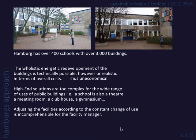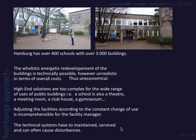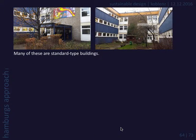Another tutor comes in afterwards and says, oh, it's really warm in here. He'll open all the windows, and suddenly everything that the building's been heating up in the past three quarters of an hour just literally flies out the window. Also, all the technical supplies that you bring into the house need to be serviced and maintained, and because they're constantly adapted, they can easily malfunction.